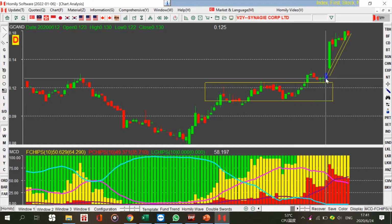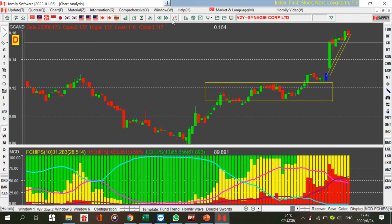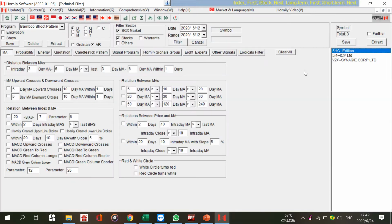You see, we only get 3 individual shares for the Singapore market after we did the filter. I go back for you to check. We only get 3, and only the last one, V2Y, gave us the very big profit. All the other 2 we mentioned, the inactive shares and unhealthy ones, just give up. So you only have one choice if you have done the filter on 12th June.